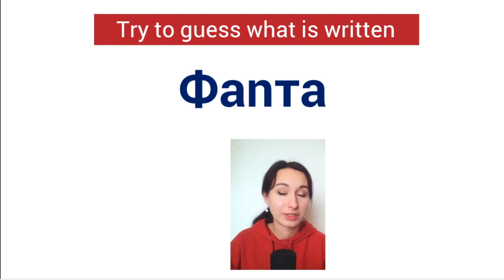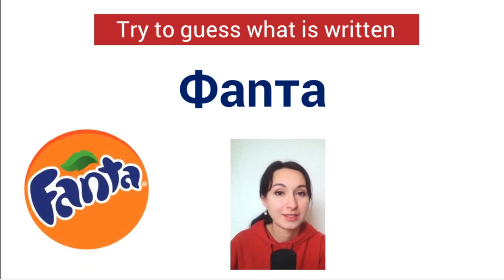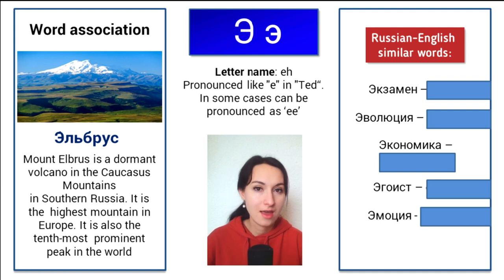Now look at this word. So we have this letter just in the beginning, then the second letter is both Russian and English. Then we have an English letter and we have two letters in the end, which are Russian. Well, the last one is both Russian and English. Can you guess what's written here? I'm sure you can. It's quite easy to guess. So it is Fanta, of course. So we say Fanta.